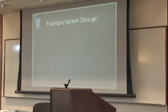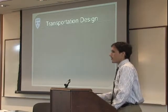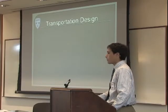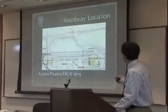As I mentioned, I'm Mike, and I'm going to talk about transportation. The main parts of transportation I'm going to talk about are the access road, the bike path relocation, and the parking lot design. This is a proposed location for the roadway.